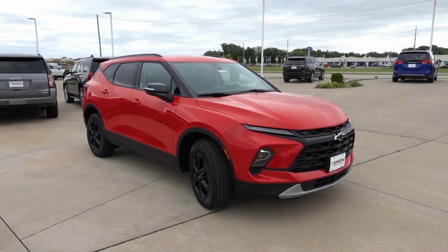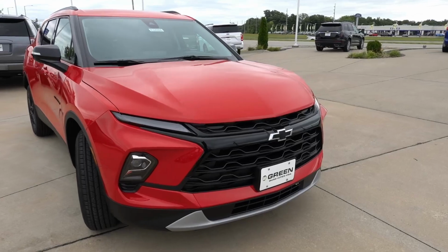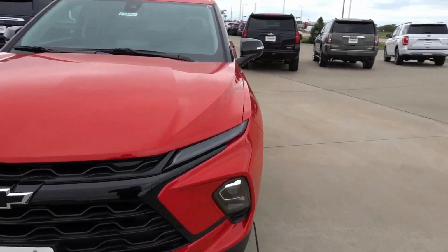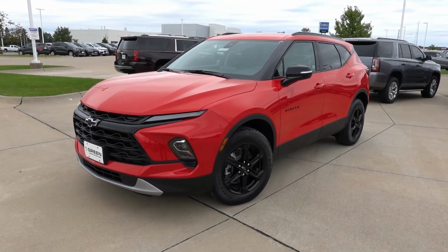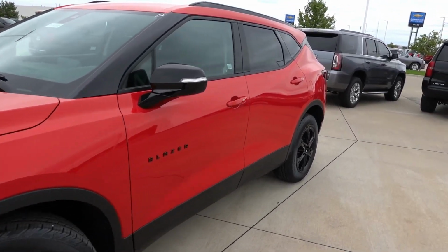And overall, to the untrained eye, you might kind of confuse this with the pre-refresh models unless you had them side by side, which I will try to find one here and show you guys what it looks like side by side. But overall, still a very sharp looking vehicle that is very aggressive in nature.